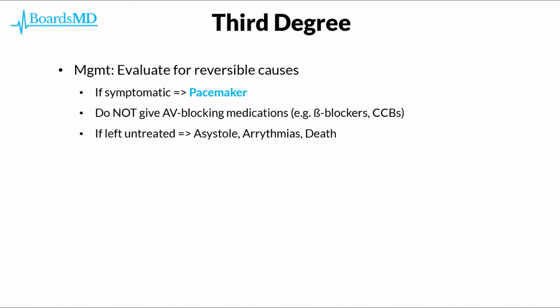Our first step in the management of our patients with third degree heart block is going to be to evaluate for reversible causes. As we mentioned, myocardial ischemia, as well as medications which slow conduction through the AV node, can contribute to this condition. Ultimately, if our patient is symptomatic and has third degree heart block, they're absolutely going to need a pacemaker as definitive management.